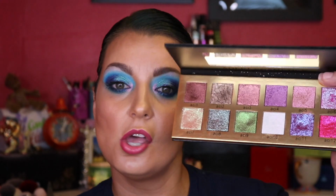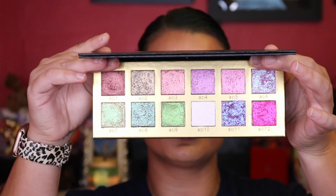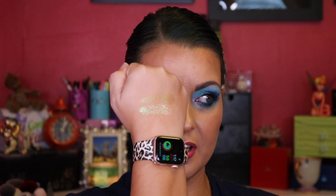Now, Adept typically specializes in singles, but in 2019, they started doing palettes. So the first palette that they released was the Plain Jane, which looks like this. Isn't that an absolutely stunning color story? These are all shimmers, but they're that really wet looking shimmer. Look at that. I mean, absolutely stunning. And I'm so excited to have this in my collection.